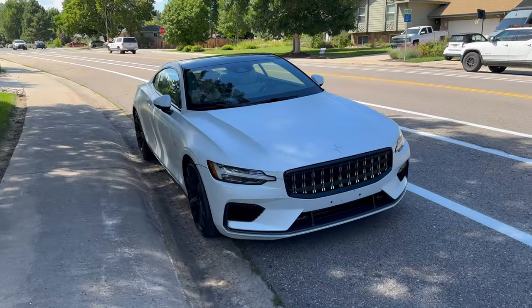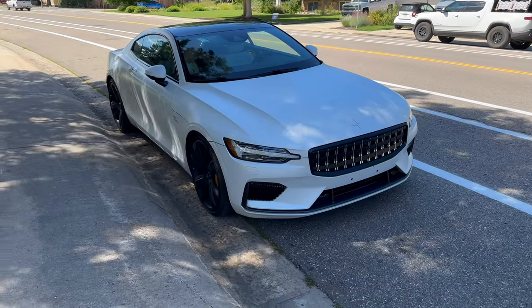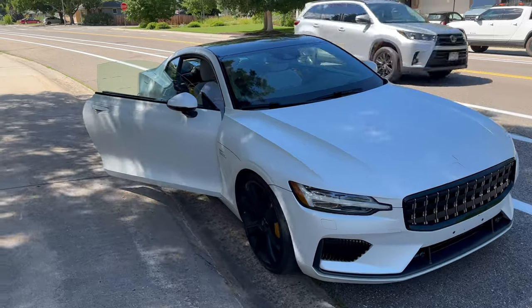I'll first tell you about the car. We'll then, of course, go on the road trip and see what happens. Should be a pretty simple, fun, and epic road trip. And here it is. This is my 2021 Polestar 1. They only made this for 2 or 3 production years. I think maybe less than 300 ever made it to the US, something like that.